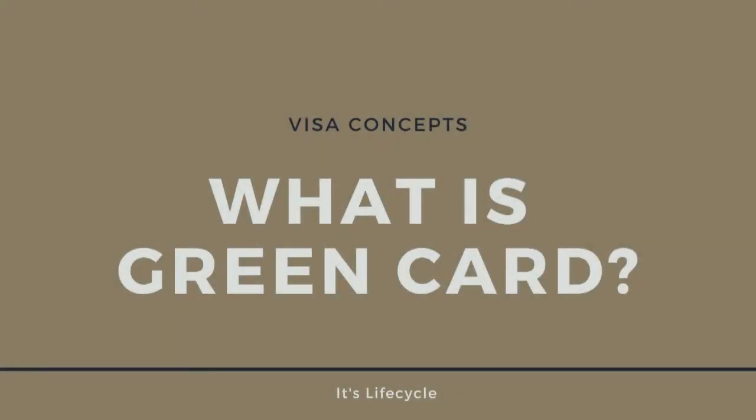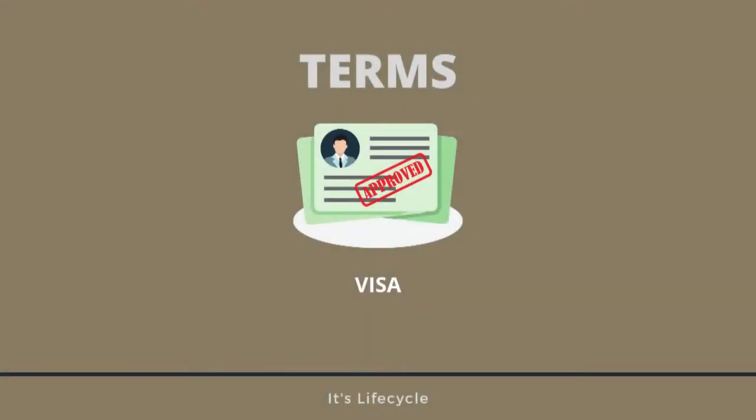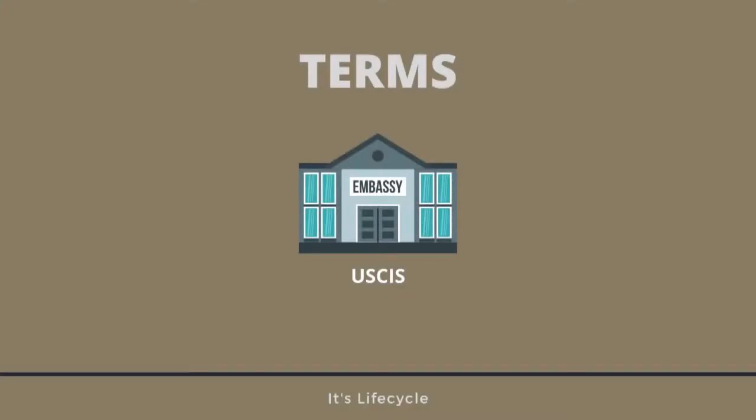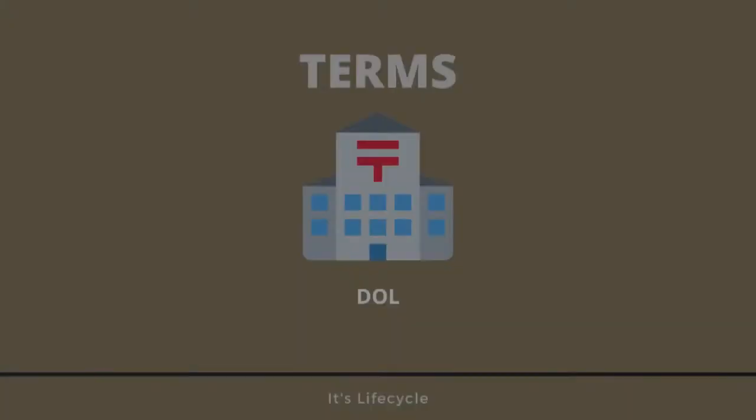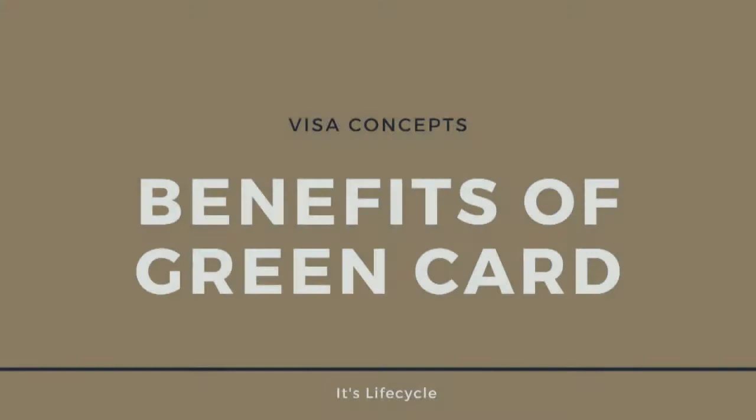Before going into Green Card, let's discuss a few terms we encounter in it. These are mostly the same terms that we discussed in our last video, so just a refresher. First one, passport. It's identification given by a local government. It proves your nationality. Without this, we can't go out of the country. Next one, visa. This is nothing but a permission given by a country to enter its territory. USCIS. It's responsible for processing your visa, green card and whatnot, everything related to immigration. And Department of Labor. It's an organization that takes care of employment in the US and manages labor certifications for visa processing and green cards.